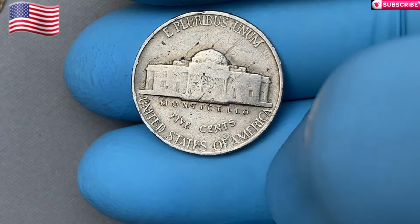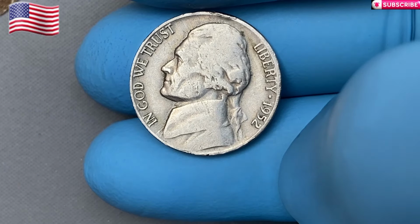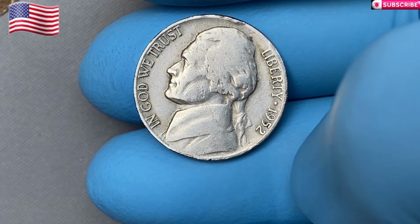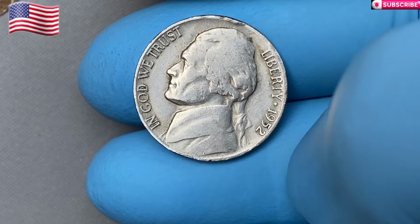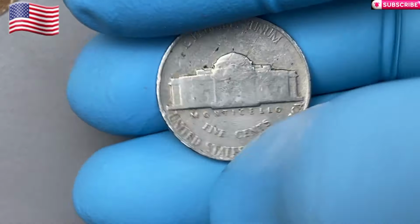The Jefferson nickel was first introduced in 1938, replacing the Buffalo nickel. Designed by Felix Schlag, this coin has remained a staple of American currency for decades. Its obverse features a portrait of Thomas Jefferson, while the reverse showcases Monticello, his Virginia home. Unlike wartime nickels that contain silver, the 1952 edition was made from the standard copper-nickel alloy. However, what sets certain 1952 nickels apart is a combination of rare mint errors, low mintage varieties, and exceptional preservation.